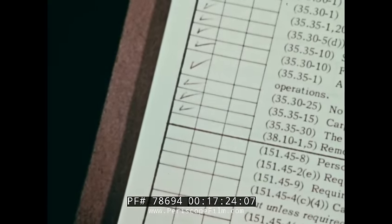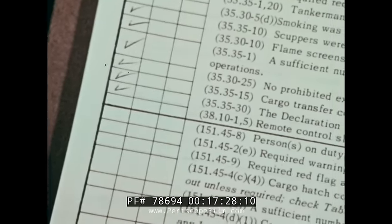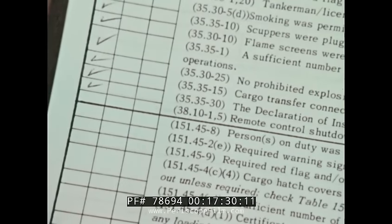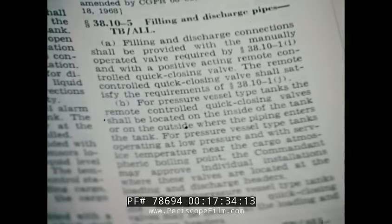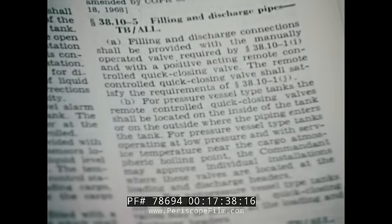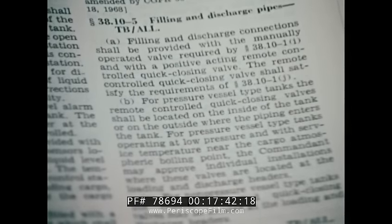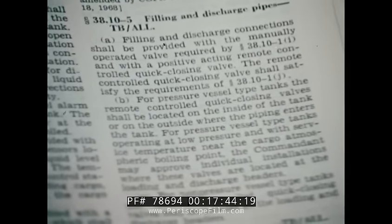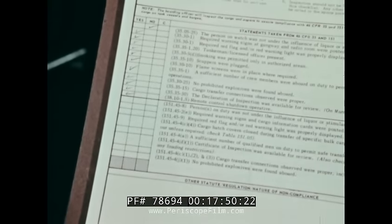That completes the required items under Part 35 of Title 46 CFR. There is one item under Part 38 which must be satisfied. This is the requirement for a remotely controlled quick shutoff valve. It must be operative from the remote control to pass inspection. That is the final item on the checklist for tank vessels.